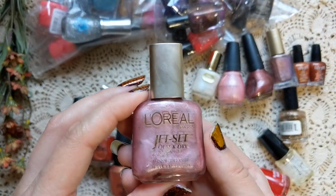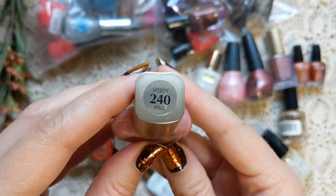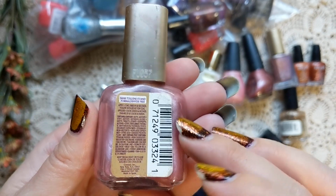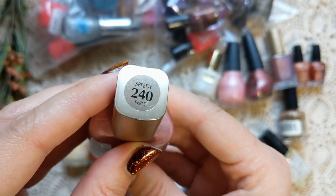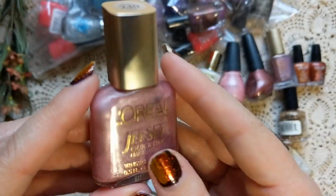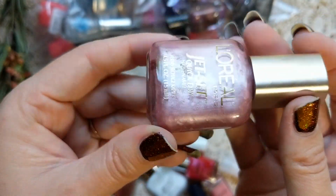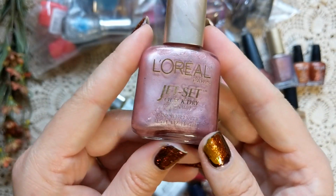Next is another from L'Oreal. This is in their Jet Set Quick Dry collection, and this one is called, is that the name? Speedy Pearl? We'll go with that. In any case, it's number 240, and this one is again a sort of a pearlescent metallic pink. And this one, oddly enough, I will probably keep.